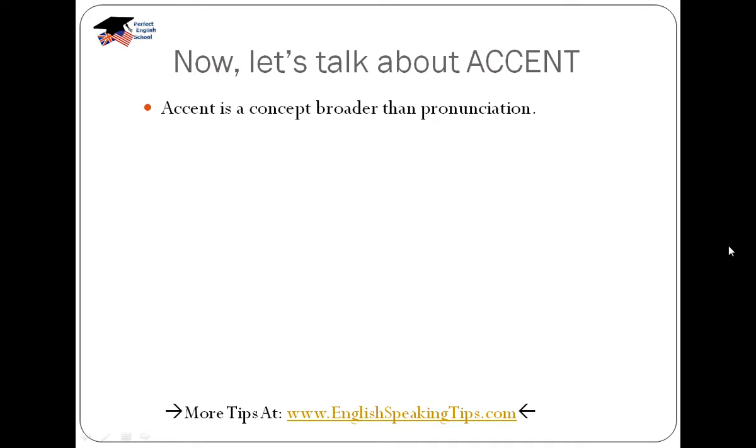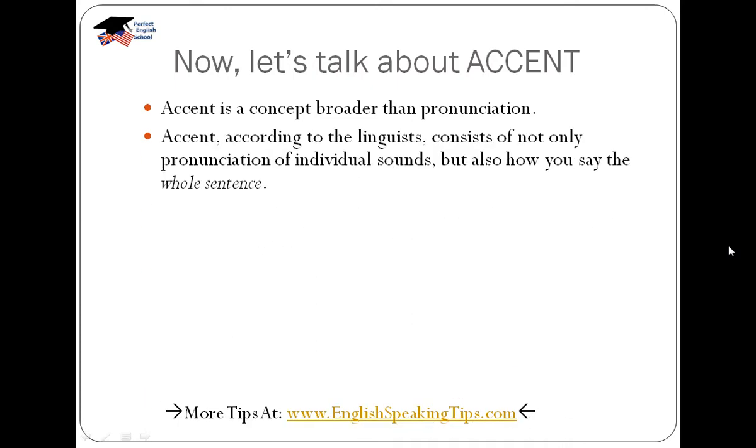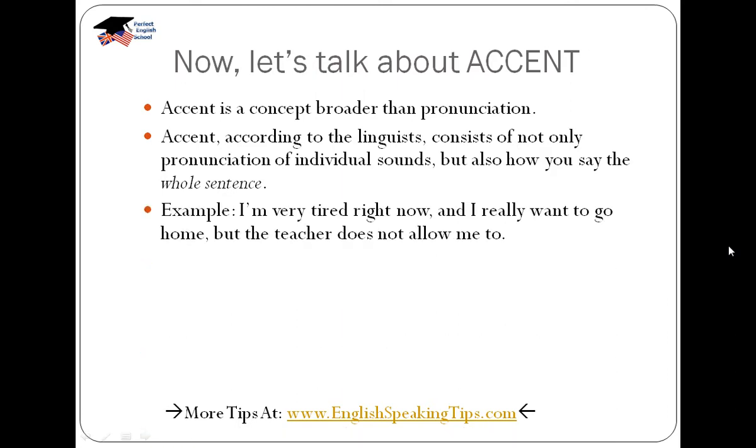Accent is a concept broader, more general than pronunciation. Accent, according to the linguists, consists of not only pronunciation of individual sounds, but also how you say the whole sentence. For example, I'm very tired right now and I really want to go home, but the teacher does not allow me to. All right?